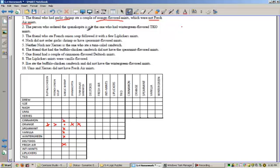All right, number 2, the person who ordered spanakopita is not the one who had wintergreen flavored TKO mints, okay? So spanakopita is right here. And the one who ordered is not, so spanakopita, not the one who had wintergreen flavored TKO. So spanakopita, and then wintergreen X, TKO X. And this actually tells us that if it's wintergreen, then it's TKO. And we can put X's in the columns and the rows.